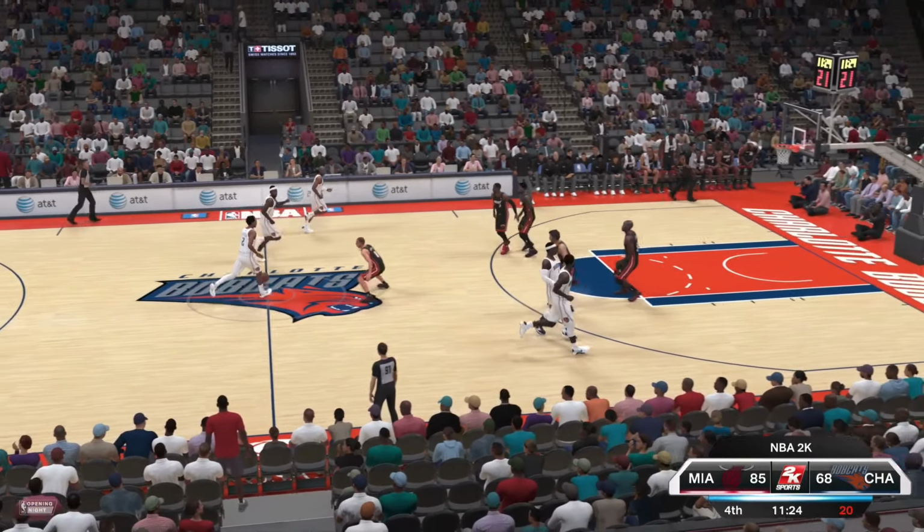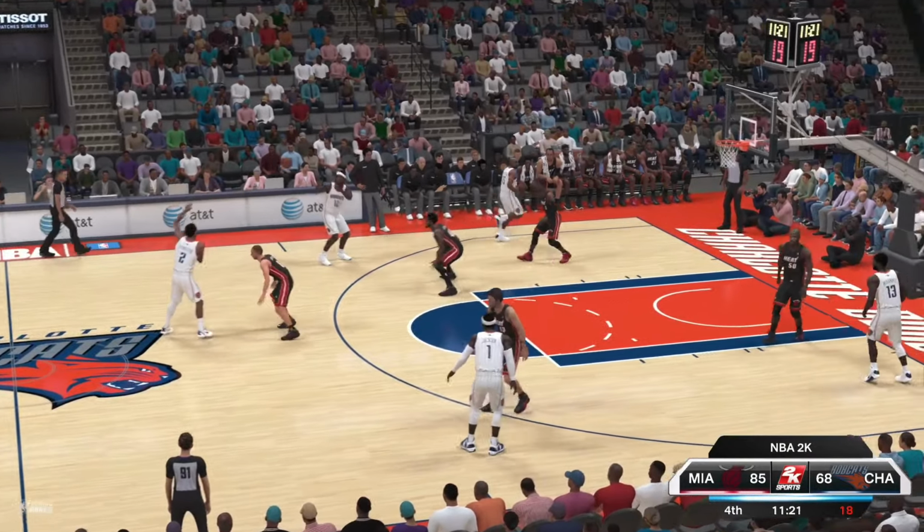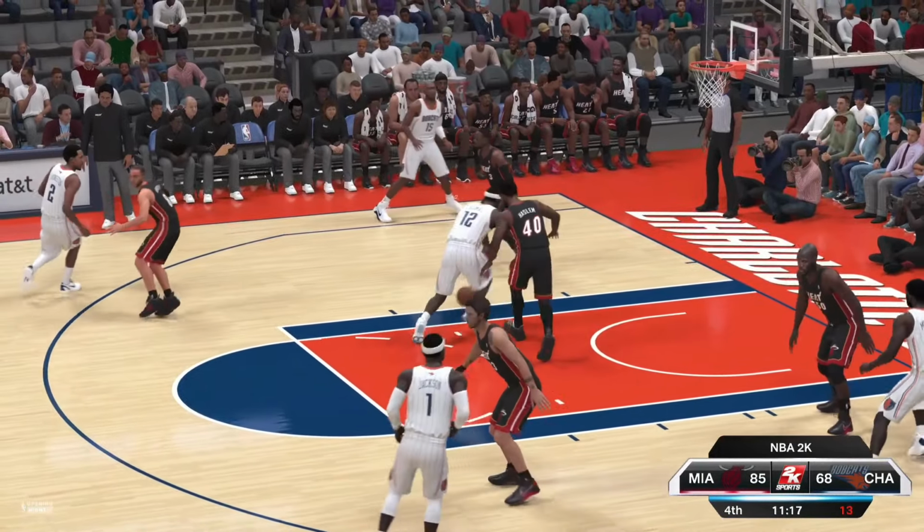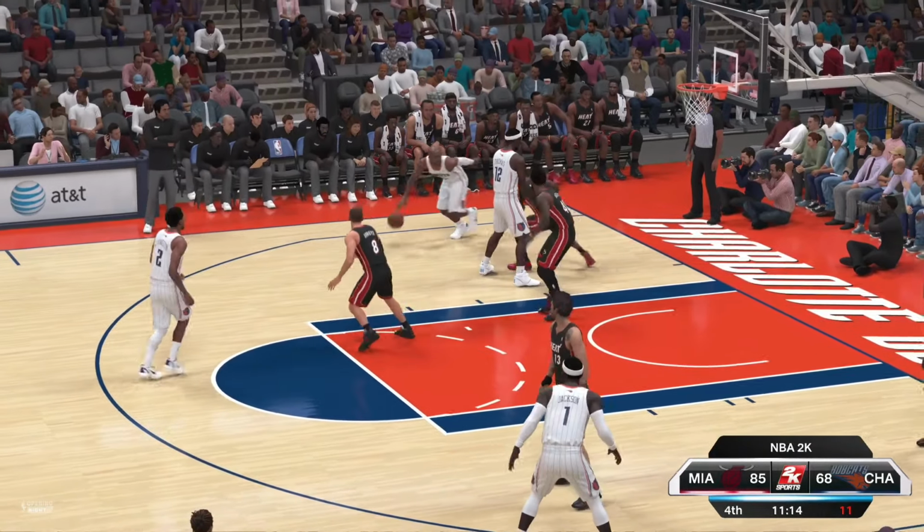Given the size disadvantage, you have to have a lot of confidence to take that shot. And you know what? He does. I mean, in the NBA, you've got to have ways to score over defenders of all sizes.